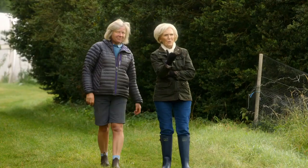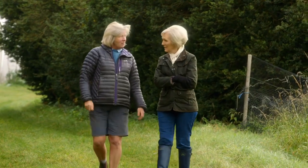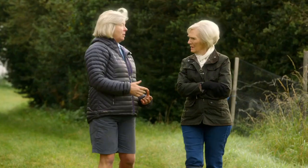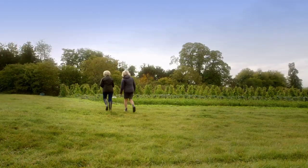So you're growing all different vegetables. How many do you grow? Probably throughout the year about 70, and that obviously includes some fruit as well. But we need to get a range of vegetables to go in the boxes just to keep people interested throughout the year. Let's go and see what we can find then.